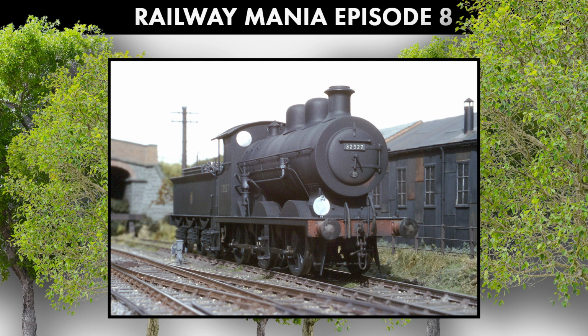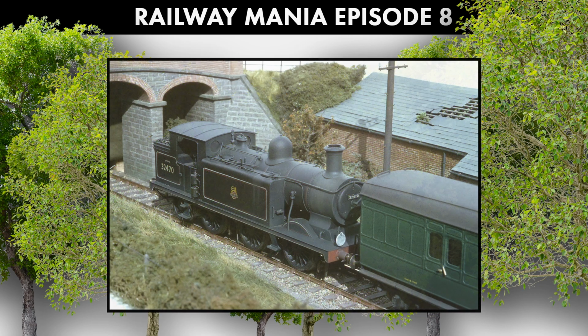There is already the technology to go with batteries on board, so we haven't got to worry about picking up power through the wheels and through the track. Would you say that's an Achilles heel of the hobby at the moment? It's not insurmountable. I mean, we all get round it. We make the best of it we can.